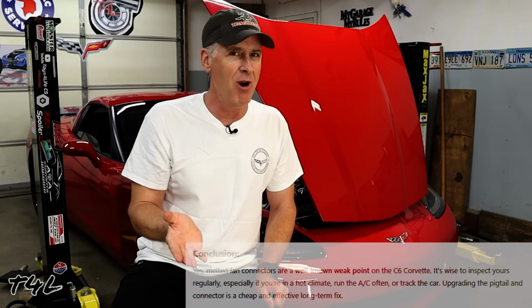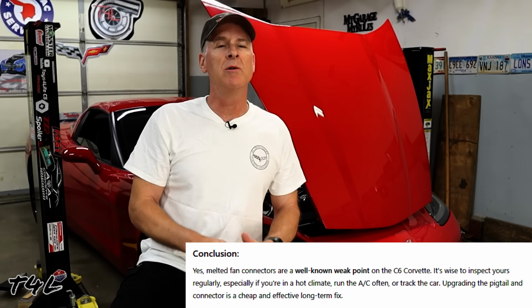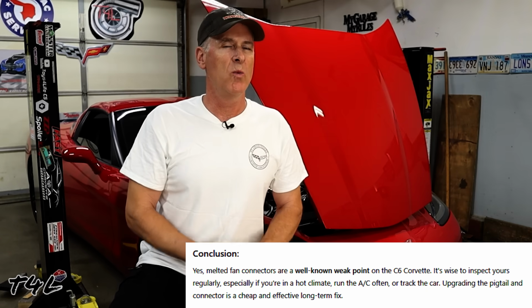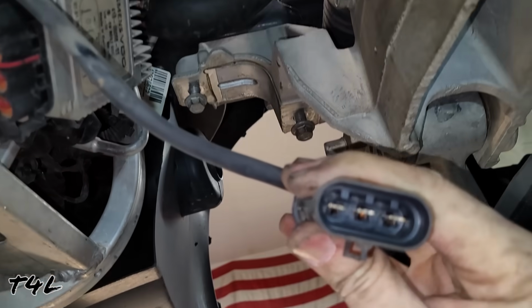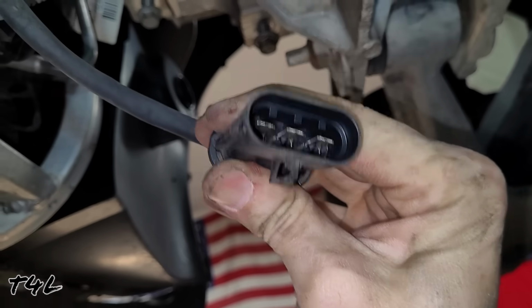Item number 2, and this is also cooling system related, and this is something you should have checked even if you're not having any cooling system issues. Anytime your C6 is in for service and it's up on a lift, there is a known problem with the plug that connects the fan assembly to the main wiring harness, and the problem is it likes to melt. The good news, it's super easy to check, so whenever it's up on a lift at a shop, ask them to take a look at the plug up front. Here's some footage of a plug that looks completely normal, and here's a picture of a plug that's obviously melted and needs to be replaced ASAP.